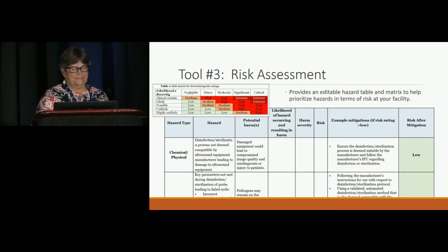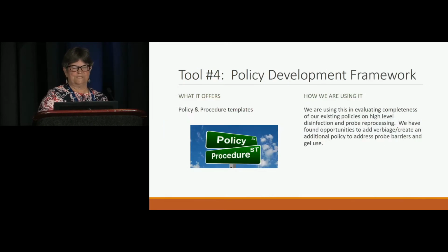So here's an example of the risk assessment, and this will walk you through an editable hazard table and a matrix to help prioritize your hazards in terms of risk at your facility. So you'll see you begin with your hazard type, what the hazard is, what is the potential harm, how likely this will happen, what your harm severity is, your risk, and then some examples. And if you score anything that is greater than low, then you need to have a plan for that. So this is a great example of your risk assessment tool.